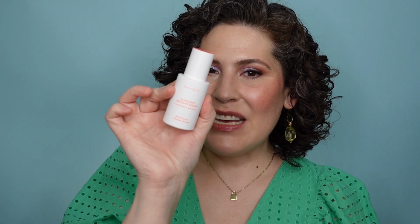Another one that I always have on hand is this one. This is the Glass Skin Refining Serum from Peach and Lily. This has peach extract, it has peptides in it, it has hyaluronic acid in it. If you want plump, gorgeous, glowing skin, I love this. This is what I use when my skin barrier is a little bit irritated in the wintertime when it's really cold, or if I've been using too many exfoliators. This helps to boost my skin barrier and give it that protective layer. They're both gorgeous. I love both of them.